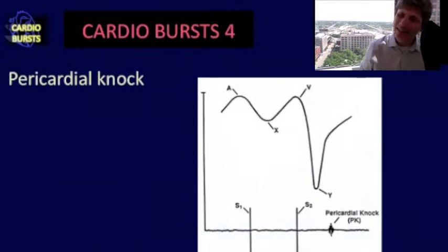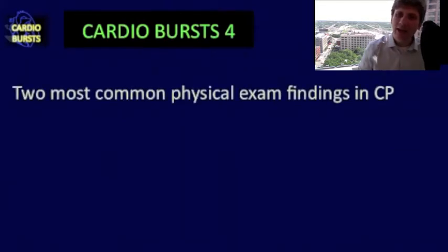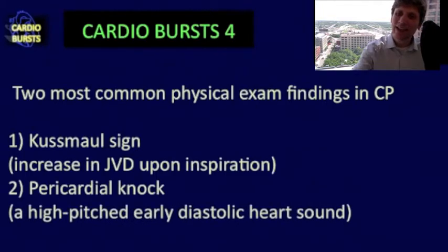Now cardiac tamponade, that's a different story. Tamponade does not have a pericardial knock for multiple reasons. So number one, in cardiac tamponade, the pericardium is elastic, whereas in constrictive pericarditis, it's stiff. Second of all, in cardiac tamponade, early diastolic filling is impeded, whereas in constrictive pericarditis, early diastolic filling is normal. And finally, number three, in tamponade, you have muffled heart sounds to begin with, so that makes everything more hard to hear. So again, the two most common physical exam findings in constrictive pericarditis: number one, Kussmaul sign, which is an increase in JVD upon inspiration, and number two, a pericardial knock, and that's a high-pitched early diastolic heart sound.